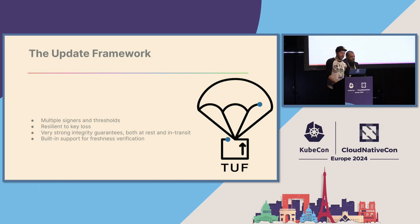A TUF repository consists of a lot of metadata files describing the entire repository, but it also describes all the different artifacts that are going to be delivered to the client. And this is pretty good because it allows you to always provide a complete state to the client, so the client doesn't need to merge files or things like that to understand what's the current state it should operate in.